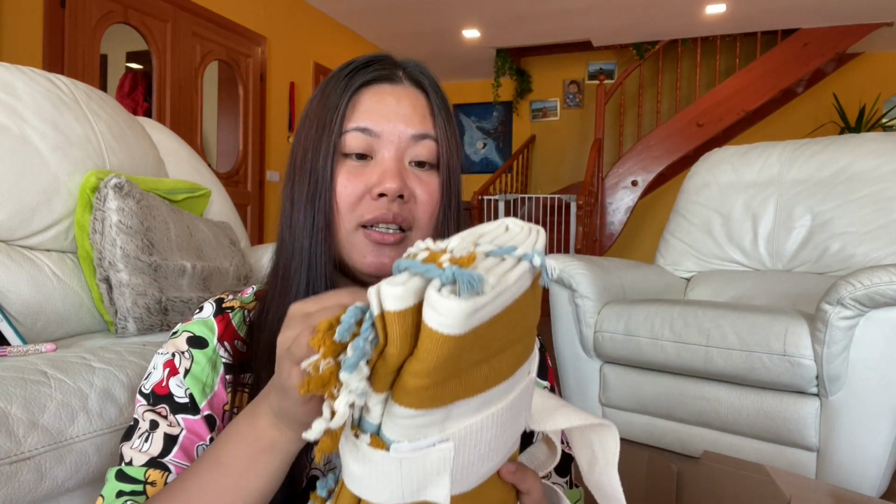So I'm gonna put it back right here. I got it for, you know, if you want to go to the beach, with the towel you can just strap it on your body, and you don't have to mind it. And this is for 599 crowns.